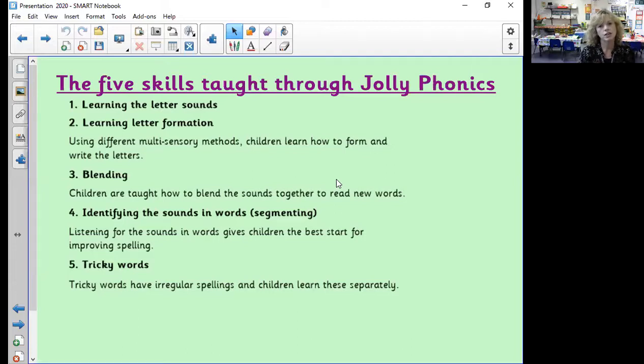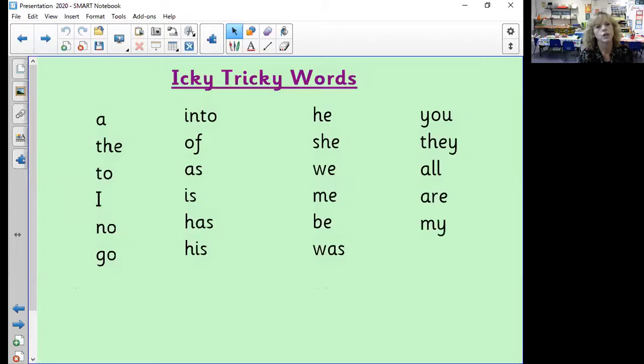And learning tricky words. So we teach the children that, unfortunately, in the English language, there are some words that we just have to learn. And this is a list of the tricky words, we call them icky tricky words, that we learn in reception. And we do teach the spelling of those. And the children learn it, and we repeat it again and again and again.